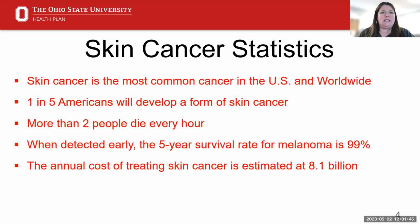So why is this such an important thing? Skin cancer is the most common cancer in the US and worldwide, and more people are diagnosed with skin cancer each year in the US than all other cancers combined. 1 in 5 Americans will develop a form of skin cancer by the age of 70.